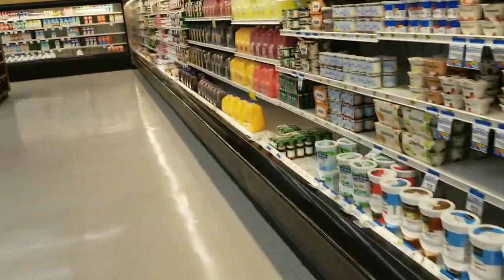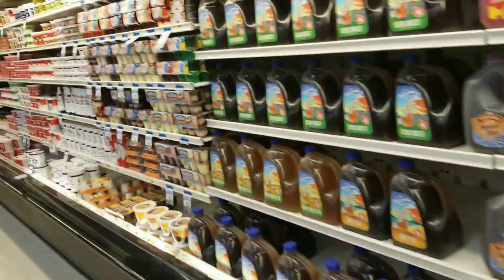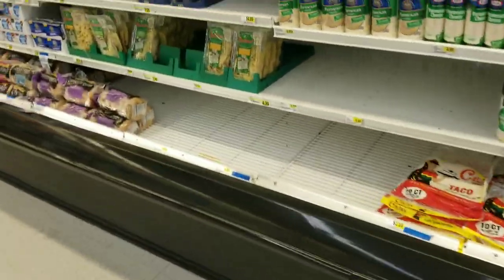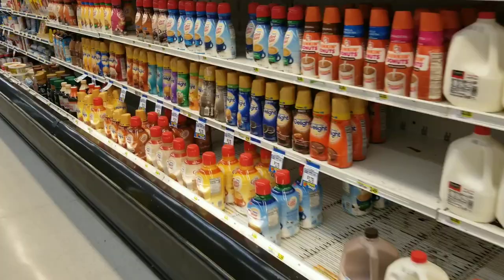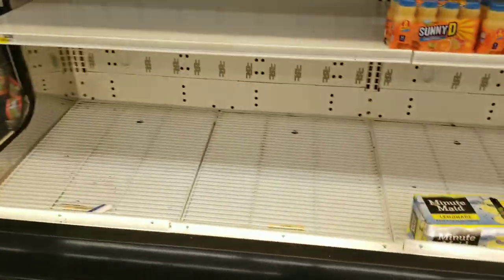Let's see what they have in the freezer over here in the section that I normally eat in. They got plenty of tea. But it just looks like that because there's nothing behind those. Okay, empty spaces. All right, welcome back. Look at that, empty spaces. I'm moving fast in here too because it's cold. Oh God, look here, bam. Whole bunch of empty space.